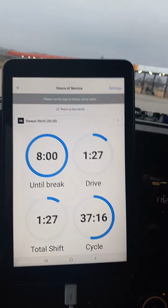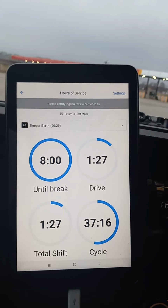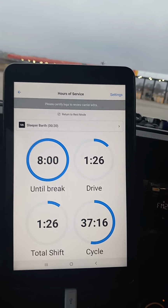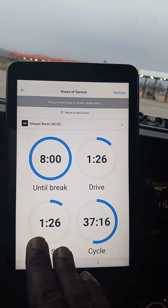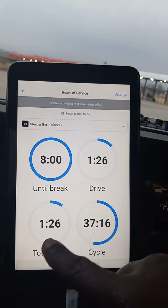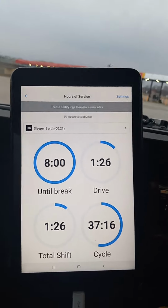Depends on how hard you drive, because as you know, I get 11 hours to drive here. If I run off the 11 hours, that still leaves me with 3 hours right here. So you could find that you use up your whole 11 hours and you still have some time remaining here. However, today both of them are saying the same exact thing, you know what I mean? And that's because of the way that I drove and worked in between.